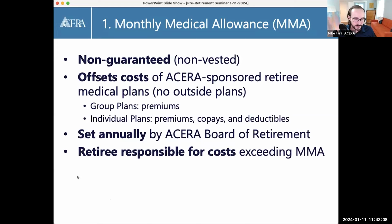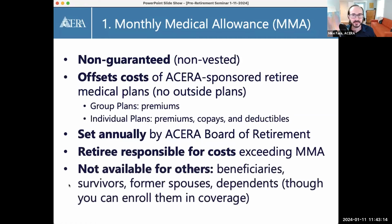You, the retiree, you're responsible for any costs exceeding the subsidy amount, the monthly medical allowance amount. And this subsidy is only for your care, not for beneficiaries, survivors, spouses, former spouses, dependents, plus ones. But you can still enroll them. It's just that there's no subsidy for them.